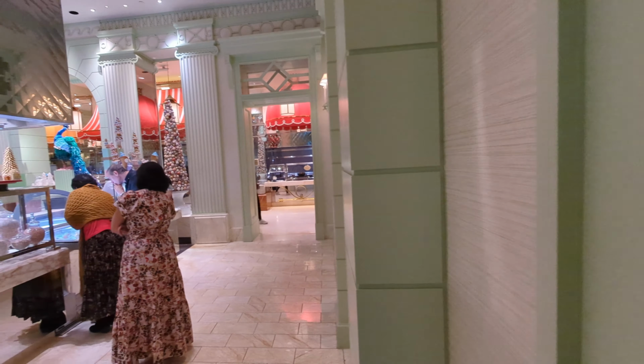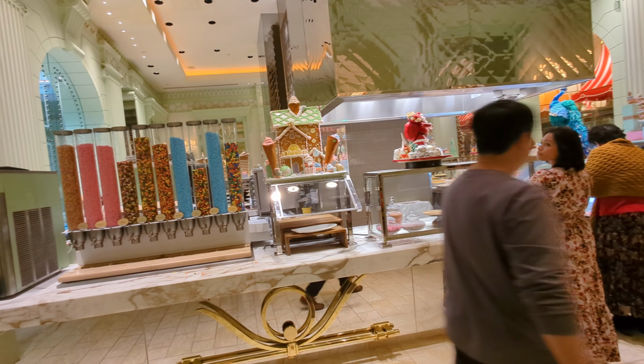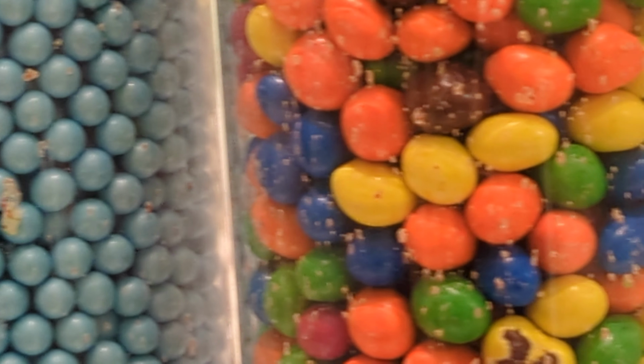The massive dessert station is perhaps the best in Las Vegas. Installed during the pandemic, these wonderful candy tubes are magical, don't you think?